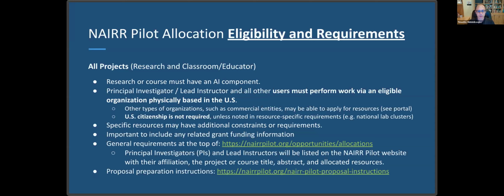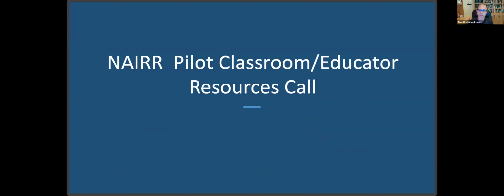Please note that there are general requirements at the top of the Researcher Resources Call page that also apply to the Classroom and Educator Resources Call, but separate proposal preparation instructions and other requirements for each call, as we'll discuss next.